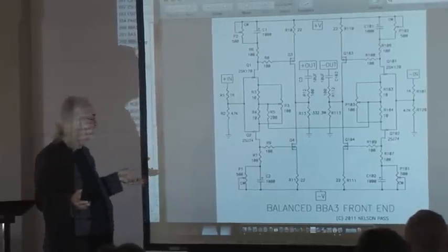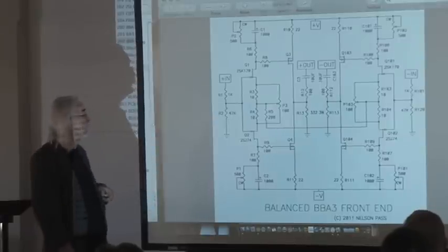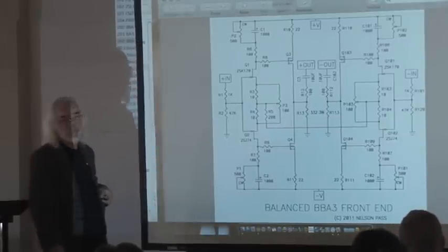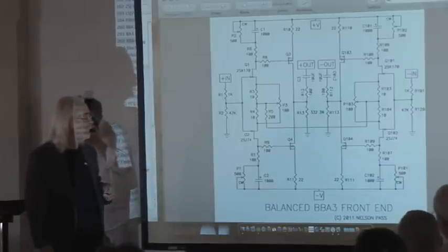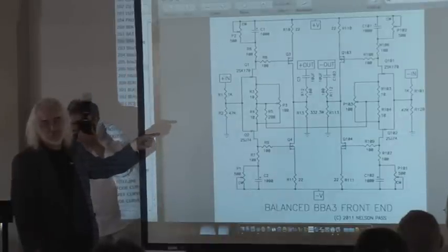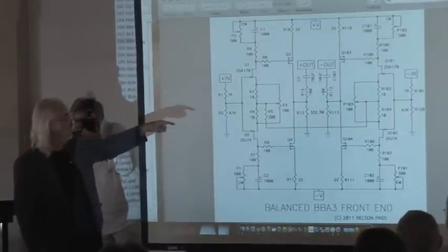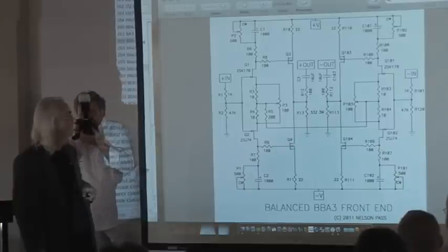So if you happen to buy the boards that are nicely for sale on DIY Audio, what you do is you get one board to make, instead of 2 channels of single-ended, 1 channel of balanced. And this gives the same gain figure. Used to be 100 ohm and 100 ohm, and this is what it is now. Next picture.